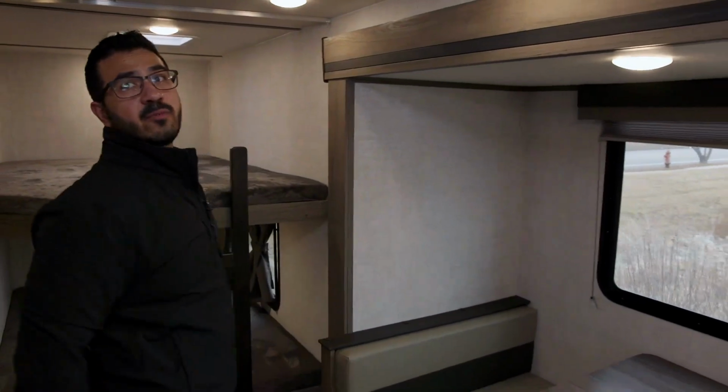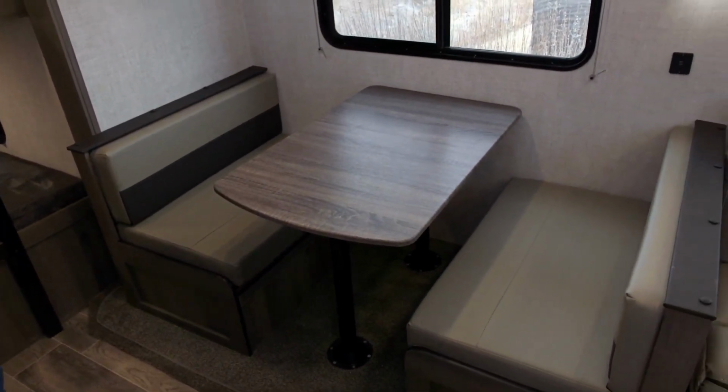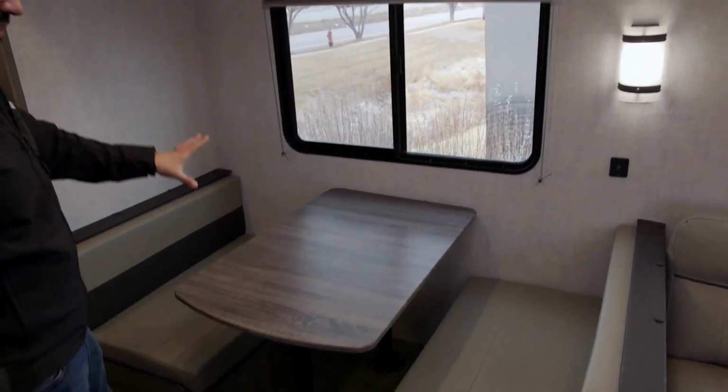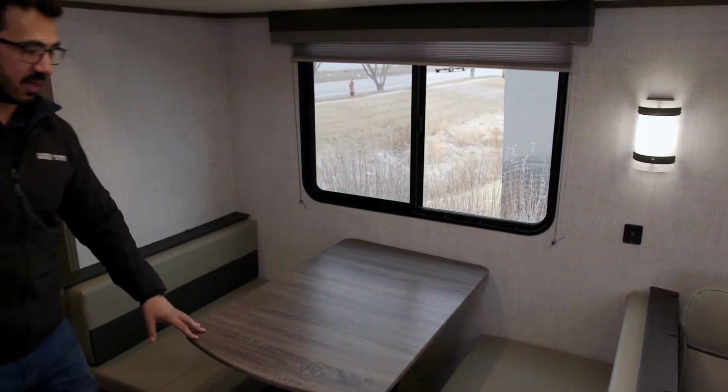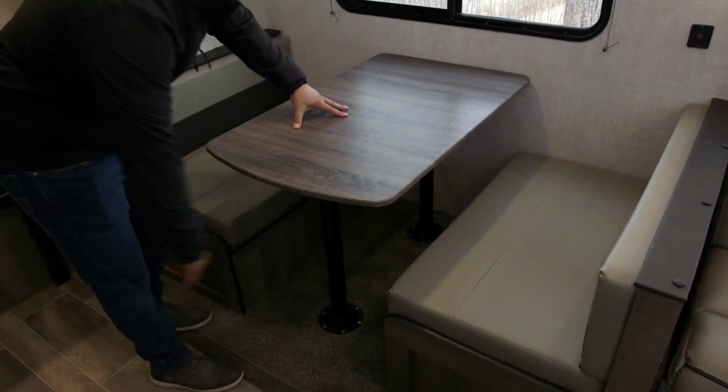The other great thing about this floor plan, of course, is the super slide. And folks, this really is what helps open this floor plan up. You have the dinette where 4 people can easily sit. This drops down into a bed. Simply remove the legs and the table right here.